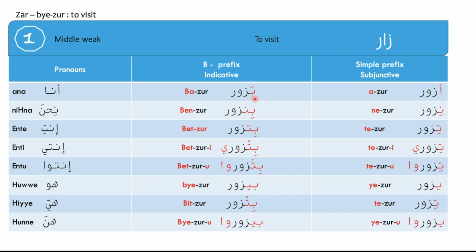So if you want to say "I visit," you would say بزور, بنزور, بتزور, بتزوري, بتزوروا, بيزور, بتزور, and بيزوروا. The red color is the prefix for the present tense, and in some of them we've got a suffix, and equally with the English transliteration. The black colored vocabulary is the actual verb. So if you want to conjugate any verb, all you need to do is add the red prefix to any verb, and then you're ready to go.